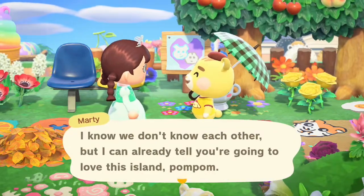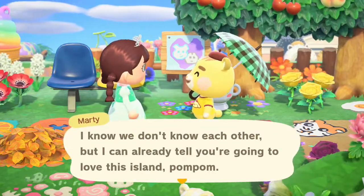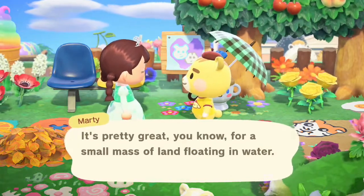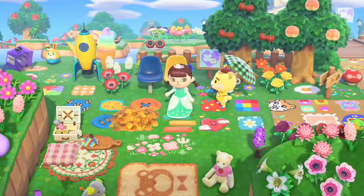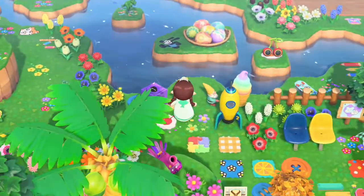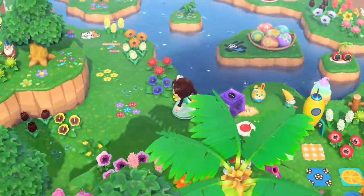I know we don't know each other, but I can already tell you're going to love this island, Pom Pom. It's pretty great, you know, for a small mass of land floating in water. Wow, Marty, you had to get real philosophical about it. Now, this is definitely a super thought out island.